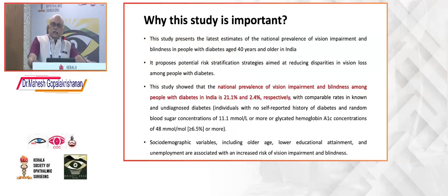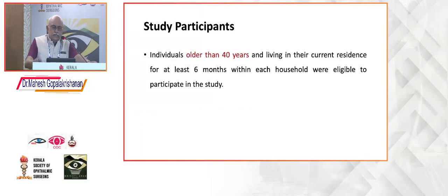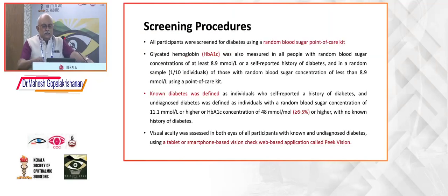And the importance is undiagnosed above 40. Randomly, people were checked for HbA1c, and they were also included in the study if HbA1c was more than 6.5. All the protocols were kept, ICMR guideline approval. It was a 20-center cross-sectional study, one area in each territory across India, and all individuals older than 40 years staying in that place for 6 months were included, and all diabetics, and randomly a lot of non-diabetics also.